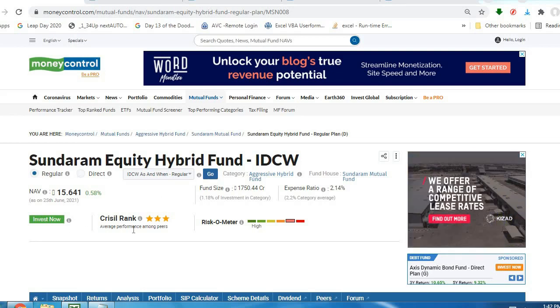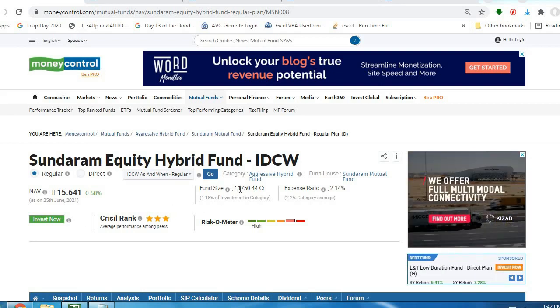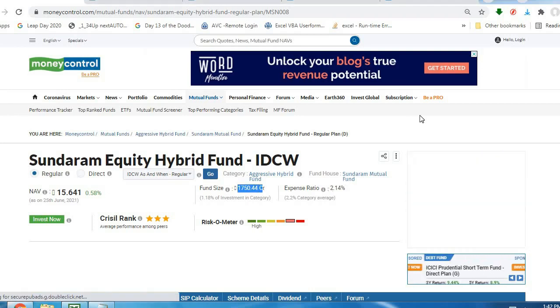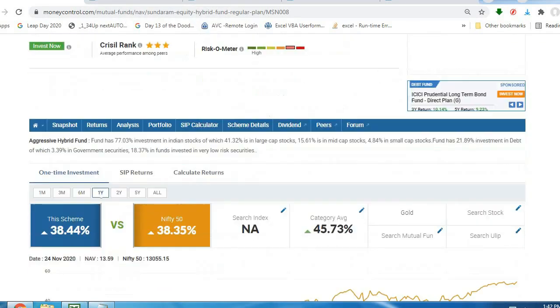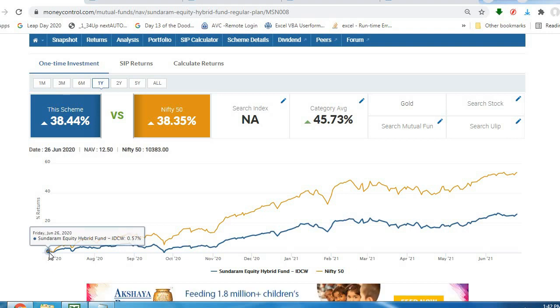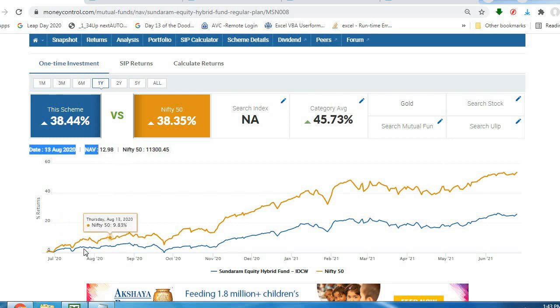The current NAV of this fund is 15.641 as on 25th June 2021, and the CRISIL rating as per Money Control is 3 stars. The fund size of this fund is 1,750.44 crores, and the expense ratio is 2.14%. If you see this fund, it has given around 38.44% returns as compared to Nifty, which comes with a 38.35% return. The NAV of this fund was around 12.50 in June 2020. Now it is 15.64.